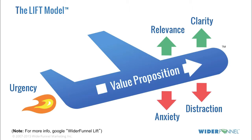The value proposition is the core, and that is what is the customer expecting to receive from you? What's the real value equation that you're delivering in exchange for what you're asking for, whether it's time or money or whatever it is that they have to pay attention. The other factors simply enhance or detract from that value proposition.